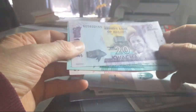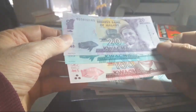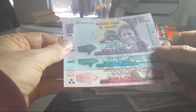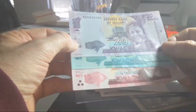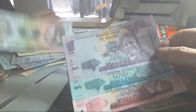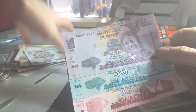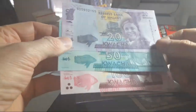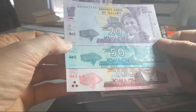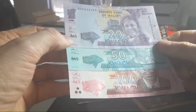And another cheap series you can get is this series here from Malawi. Last time I looked, the value is about 500 kwacha to $1 US. Which one may be fake? Now, all these banknotes are actually real. None of these are fake. I got them off a reputable dealer. And anyway, this one goes from 20 kwacha to 2,000. So 2,000 is worth about $4. Those poor people from Malawi, the value of their banknotes has been eroded.